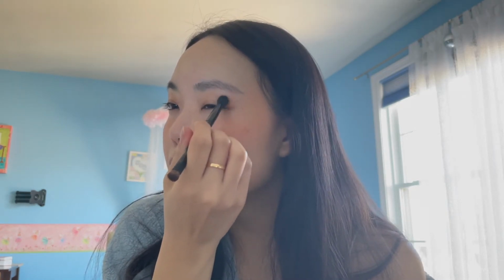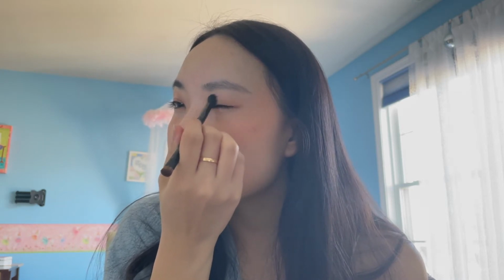And then, okay, for the eyes, I'm going to use the Soft Glam palette because it has some really nice soft colors that I think would go really well with the look. So I am dipping into Orange Soda, which is this light orange, and working that across my eyes and then underneath. I'm really focusing this color on the outer corners of my eyes and also my crease.